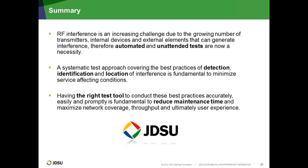And even with new technologies that we're seeing coming up, like in the small cells, there's an initiative of having non-line of sight radios, where the communication between those small cells is going to be through RF instead of traditionally a DSL or a fiber. So again, it's just more transmitters that are occupying the spectrum. So it is important to have an automated and unattended capability to make all these tests. But perhaps more importantly is to have a systematic test approach covering those three aspects that I briefly mentioned.